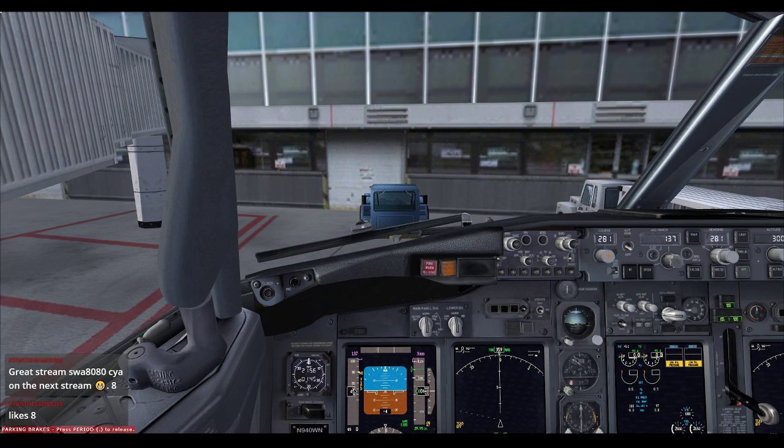Block to block duration was 2 hours and 2 minutes. So we got here a few minutes late. You can blame that on me if you want to. All right, I can close a couple programs here.